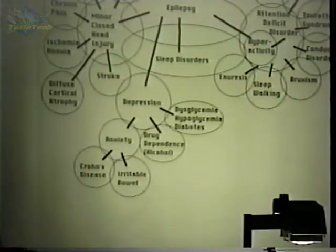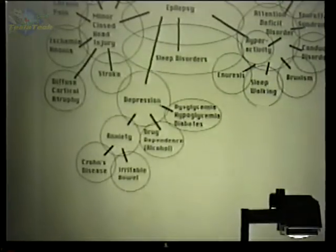Also, I thought it was interesting to note that it does have a large effect on diabetes. That's a glucose uptake dysfunction, and you're seeing more and more diabetes and hypoglycemia. And that does have direct correlations to the brain, certain parts of the brain. Also depression. You look around today, you will see and know of people who aren't quite up to snuff.